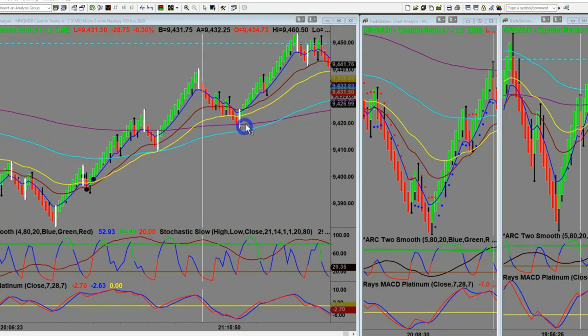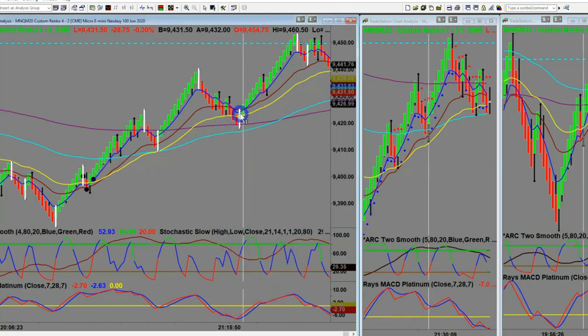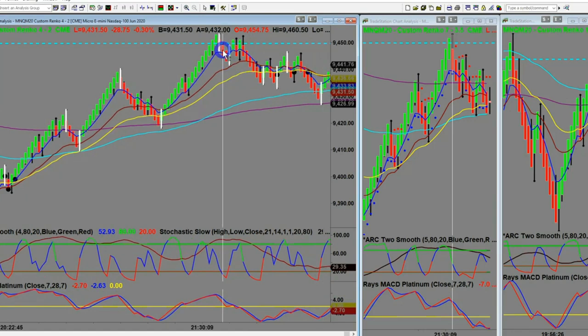And where have we rallied up to? The floor pivot again. Now, why was this a 2B, traders? Well, there's my bounce, there's my bounce. And now I've got a major 2D again. What makes this a 2D? I've got divergence and a pivot bounce.